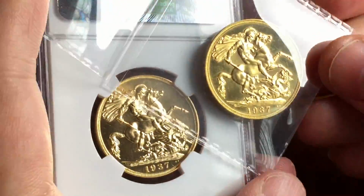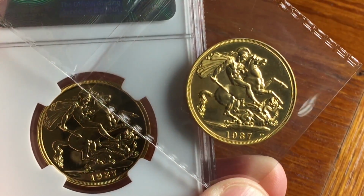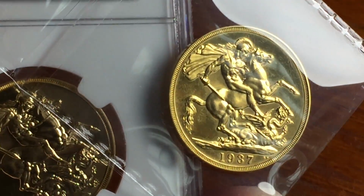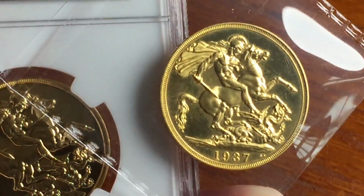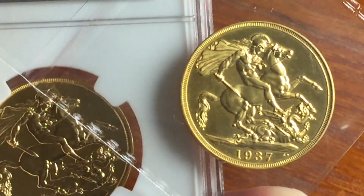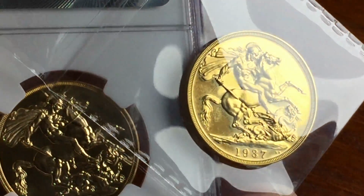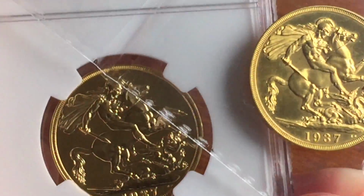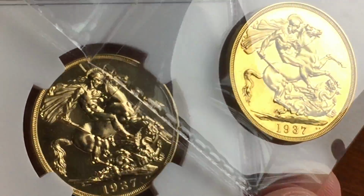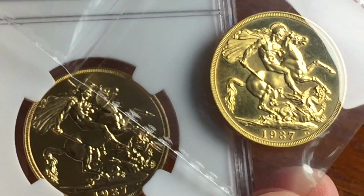Neither one of them has any sign very much of frosting on the St. George, so I think that's probably one of the reasons why it didn't get the cameo, and I suspect this one will also not get a cameo grade, but if I'm lucky after conservation it might get a 64 cameo. If it does, I will be more than delighted, and even after buyer's premium I think I will have put maybe 15 to 20% on the value of this coin for resale.